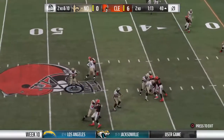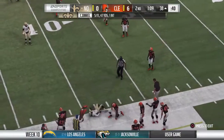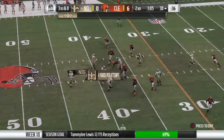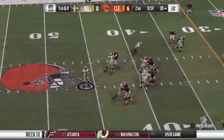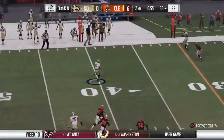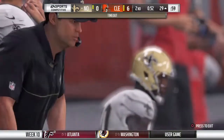On 2nd and 10, Daniel. Caught right side. It's Lewis. And the stop here will come at the 38-yard line. That throw good for only a couple. It brings up 3rd down. To throw on 3rd down, Daniel. Oh, he's got a little daylight. And he slides to avoid the hit.